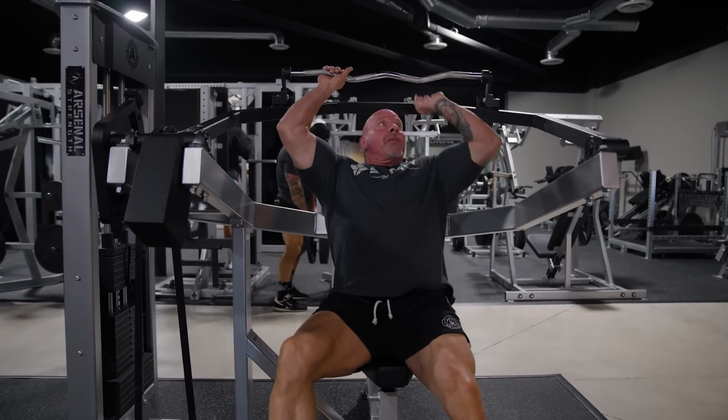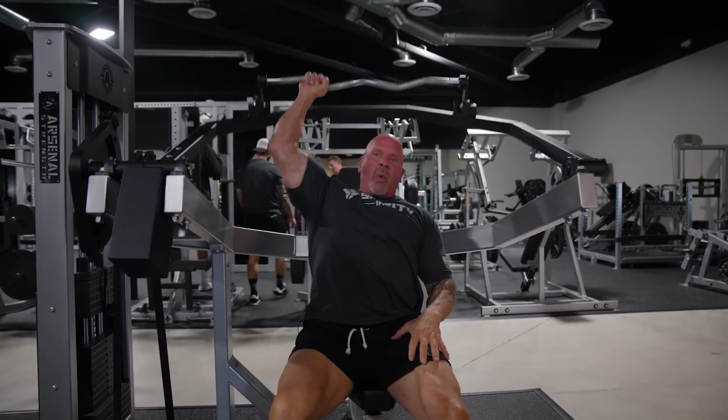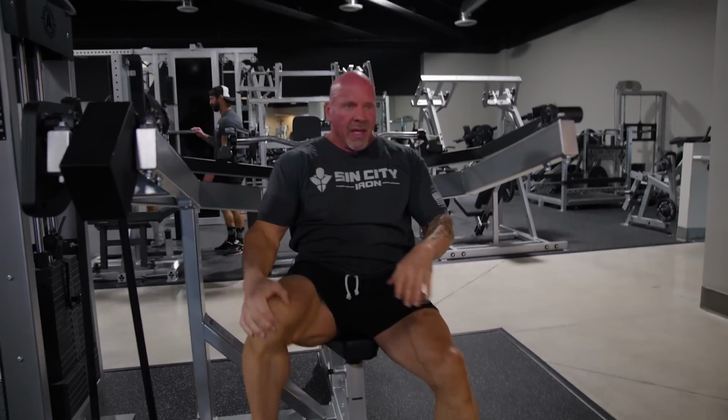And you can do this two-handed or even one-handed if you want to get the weight real heavy. I love this machine for isolating the triceps. We've seen a lot of recent literature showing that in that stretch position up here, overhead, we get that long head, which is the largest of the triceps. And so this is a fantastic machine.